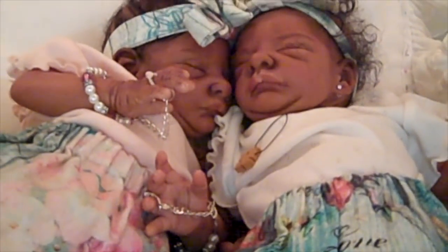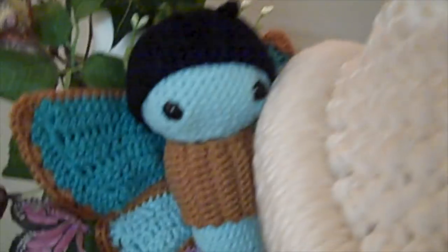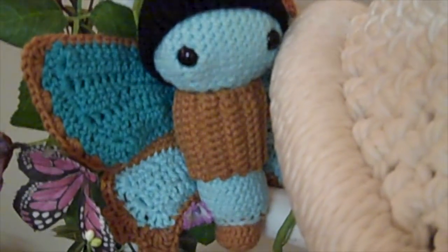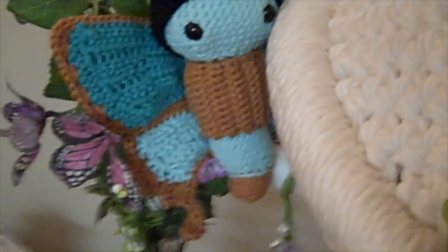Oh, look at Saffron and Sapphira. Oh, they're so sweet. There's my Casey. She's still hanging there. I haven't found her forever home quite yet, but she might move around the nursery.